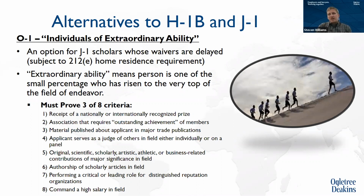This is a very documentation heavy and time intensive process. Here's the list of criteria they have to meet. They have to get a whole bunch of recommender letters. It's much more expensive than the other options. So this is an exceptional option, but can be pursued in certain cases.